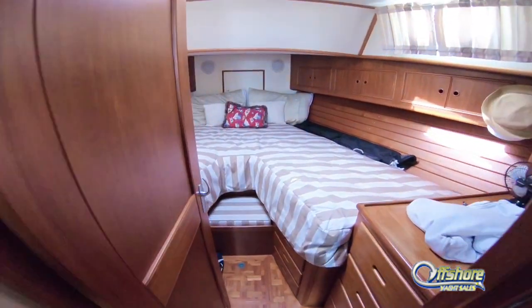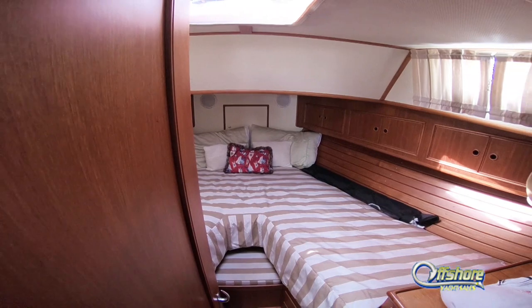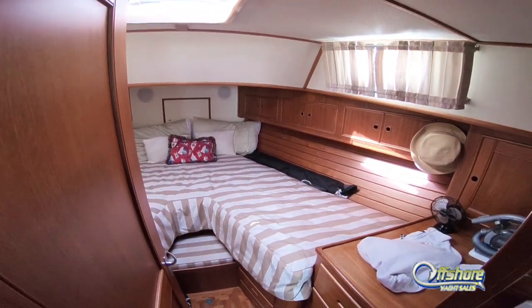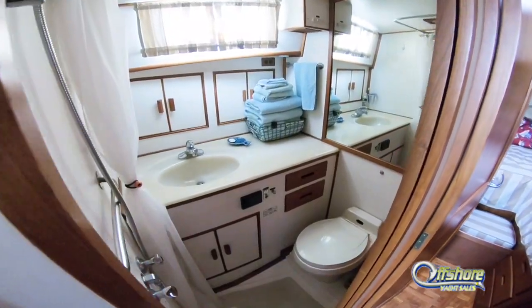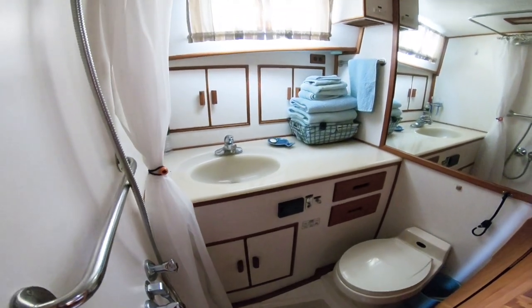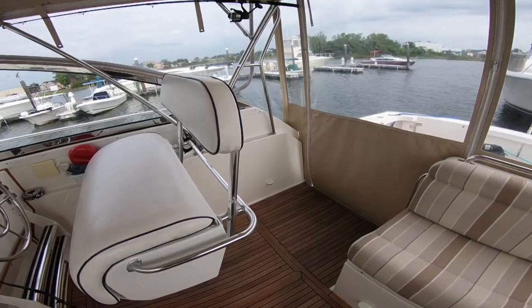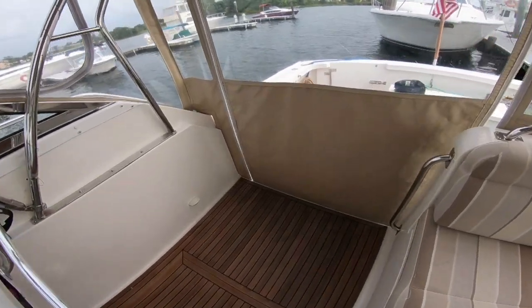Master stateroom has oversized V-berths. Plenty of storage. The head is to port, full size, features vacuum flush system, sink, vanity, storage, and a shower. Moving back out, let's take one more look.